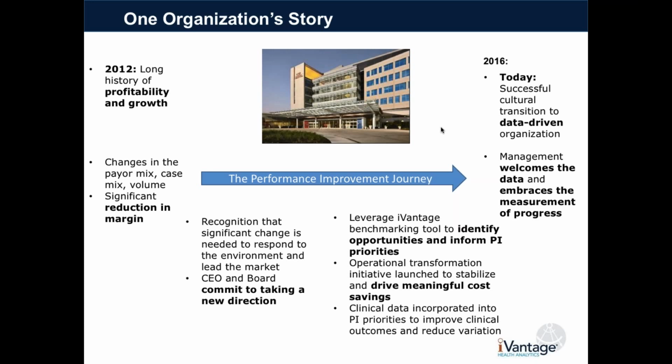They had a long history of profitability and growth. They were the market leader. They had great rates with their payers. They were entrepreneurial. They were doing much more than the basic provision of healthcare in the hospital. And then all of a sudden in 2012, they had a significant change. And it wasn't in just one area. They had a change in their payer mix. They had a change in their case mix. And they had a reduction in their volume.